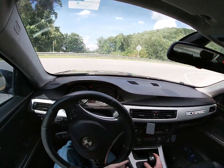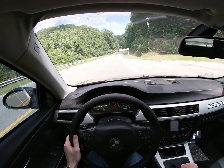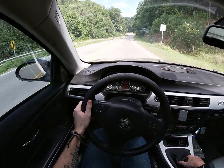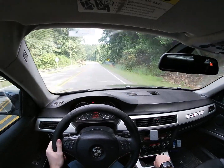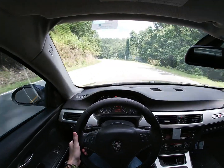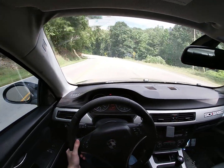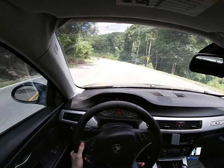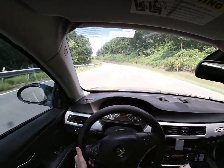So we're gonna go this way. This car sounds great. The steering is very heavy, which is good. Very sporty feel. I believe he said it was an M Sport too. It's a very sporty car.